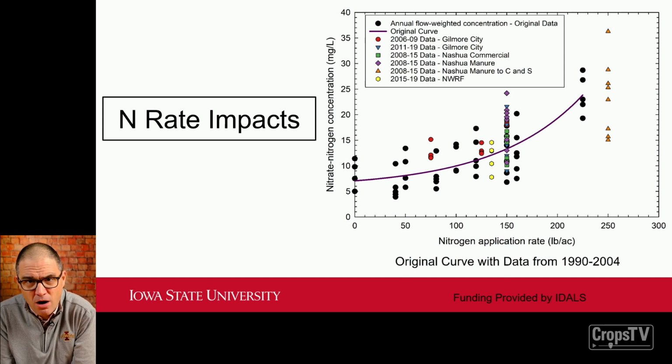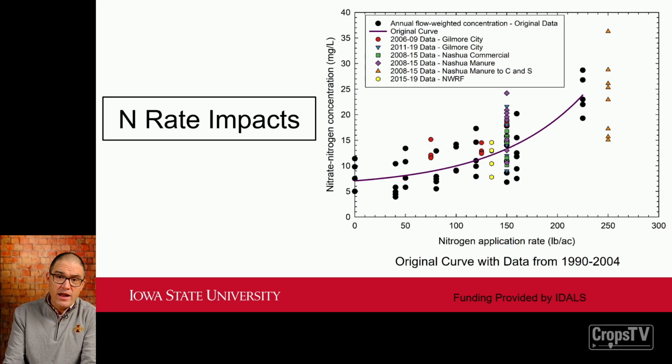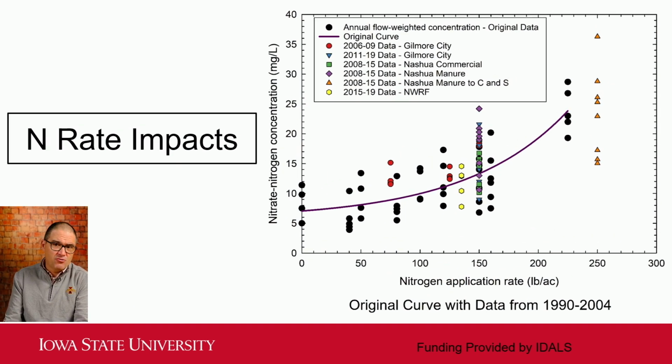So as we think about the 4 R's, I would say the biggest R is the rate. Okay, and so thinking about what's the nitrogen application rate that maybe can provide the greatest crop production while minimizing the risk of nitrate loss. And so this is looking at all the data that we have for our Gilmore City site, and you can see as we increase nitrogen application rate that nitrate-nitrogen concentration increases. A couple things though. Even when we apply no nitrogen, we still see about 7 to 8 parts per million of nitrate-nitrogen in our tile line.